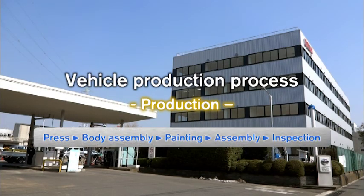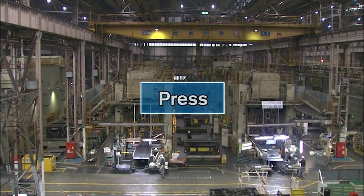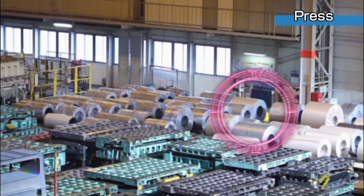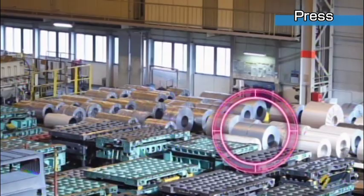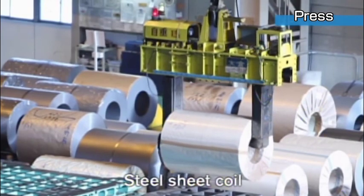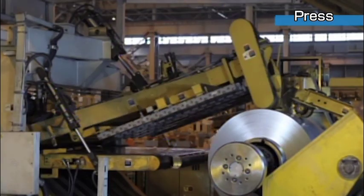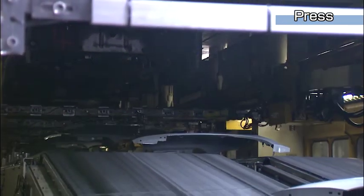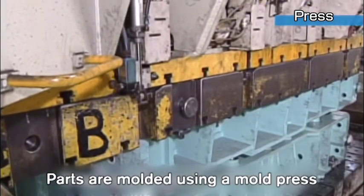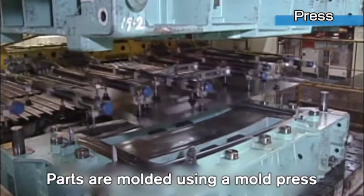Let's introduce the process of vehicle production at the plant. Press. This is the raw material, which is a coil of thin steel sheet. This steel sheet coil is the material used to make car bodies. Using mold press, we press the steel sheet with the upper and lower molds to shape car body sides, roofs, floorboards, and doors.